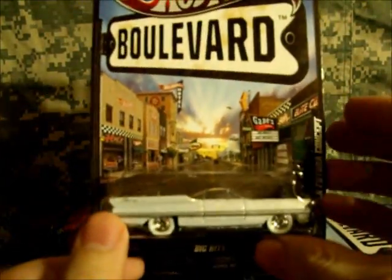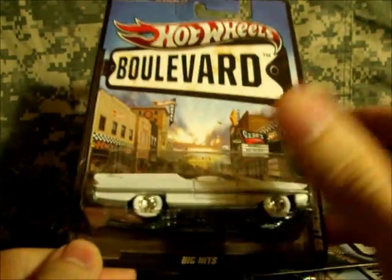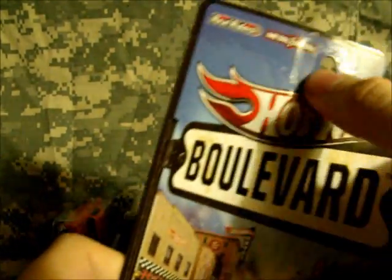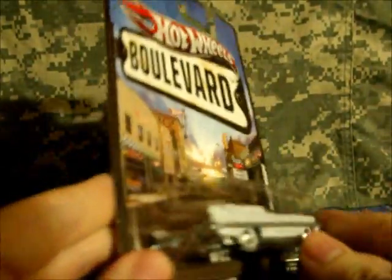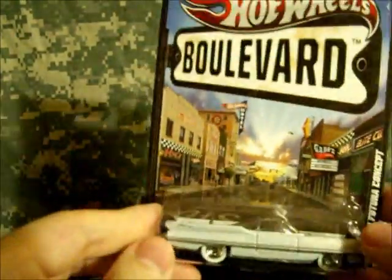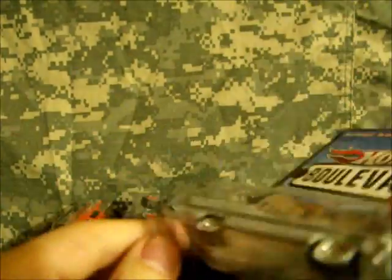And last but not least is the 55 Lincoln Futura concept car. It's called Big Hits, but I don't know why I didn't put it in the concept series. Didn't realize the card's a little bit veiny, but oh well. A lot of you Batman collectors will know this is the car that they used for the TV series that George Barris bought for $1 off of Lincoln to use, or at least designed for $1. Can't do that today. Today's a different car market.